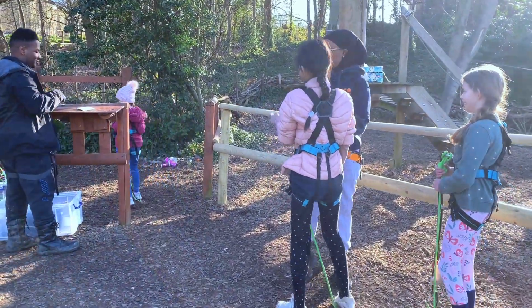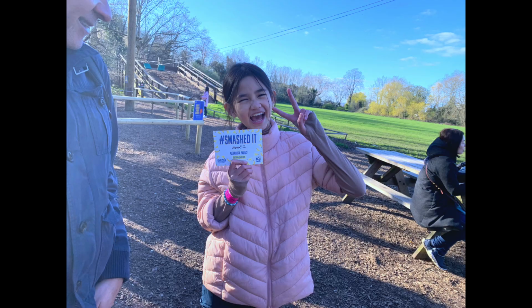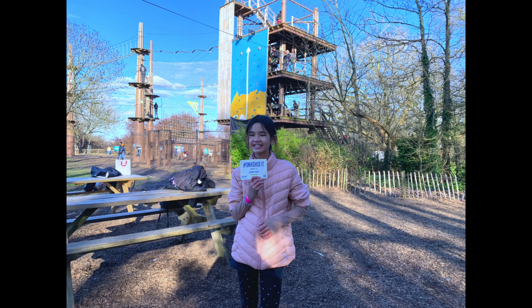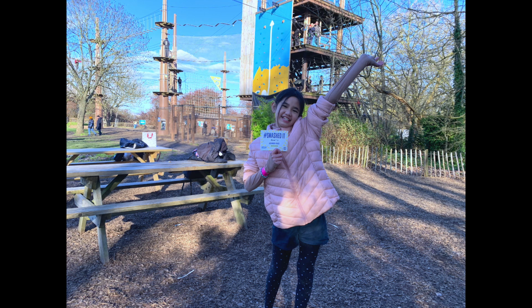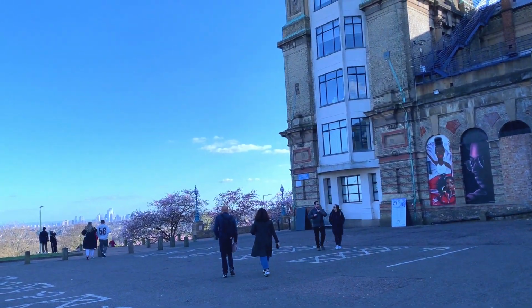So this is a picture of me and my friends. We're just vibing, and this is a picture of me and my certificate. Once again, I was really happy that I got my certificate because it felt like an award for all the obstacles I did. And once again, this is my first time going on a zip line and going through all those obstacles. I was just so happy because I conquered my fear of heights, and it felt like an achievement.